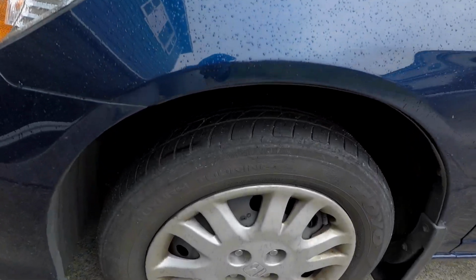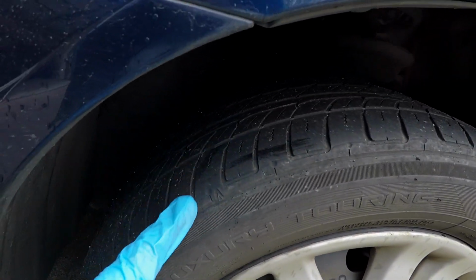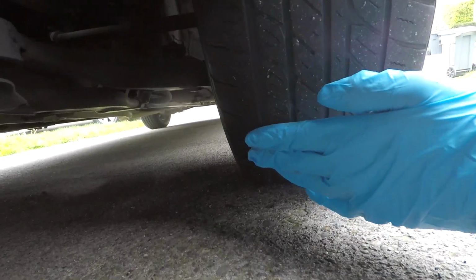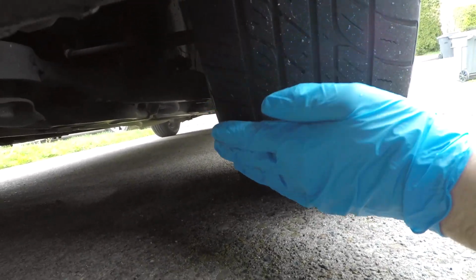Then there are the tires. Just checking the amount of tread on the tires alone isn't enough, though you do want good tread left. Don't forget to check the inner side of the tire as well as the outside. Uneven wear usually indicates that the vehicle is out of alignment, and uneven tire wear is a side effect.